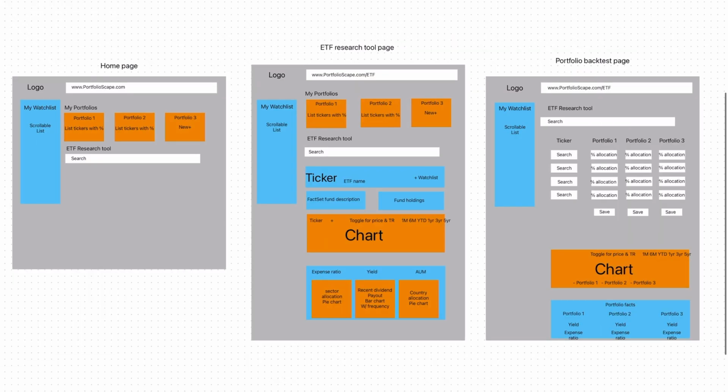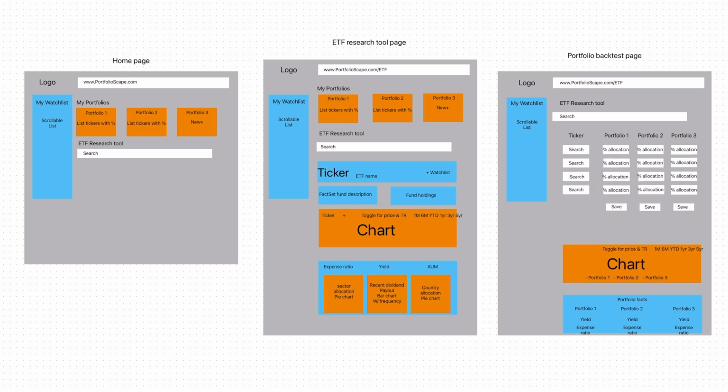So you can see how this combines a lot of the features that I currently use 3 separate websites to accomplish. And let me know, are you guys in a similar situation? And what other features, if any, would you like to see added? Let me know in the comments.